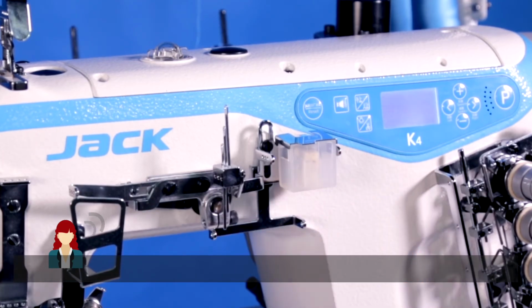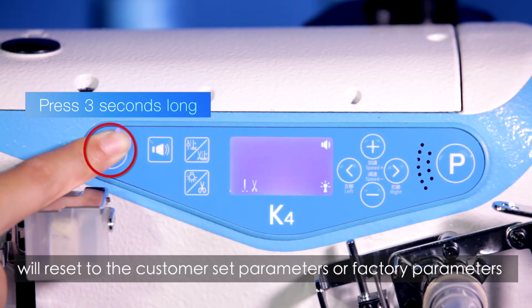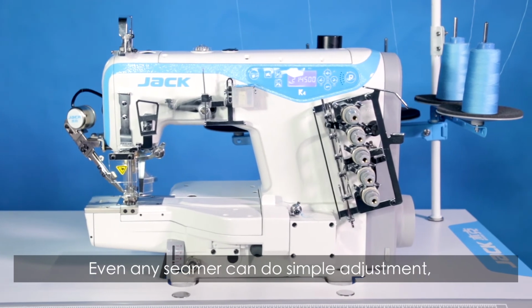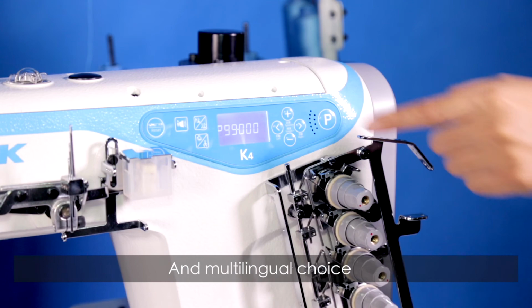Please check the trimming cutter is back in the original place. The moment of truth. Through the one key reset, it will reset to the customer set parameters or factory parameters. Even any beginner can do simple adjustment. This will reduce unnecessary waiting time, with a multilingual choice.